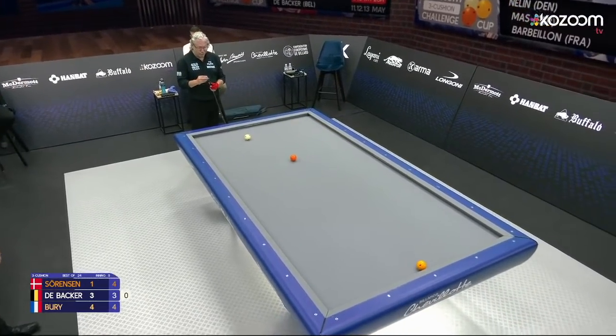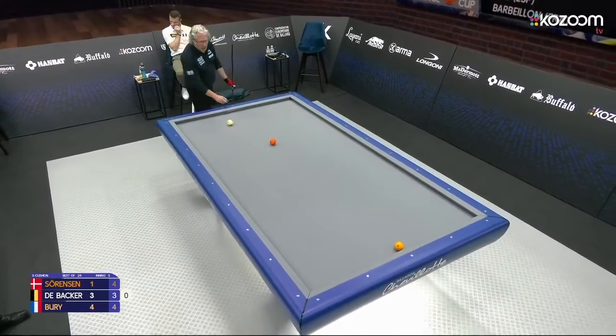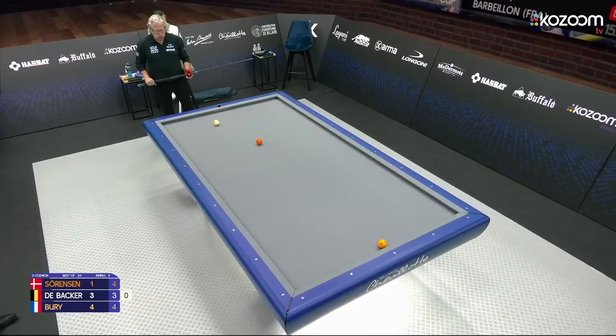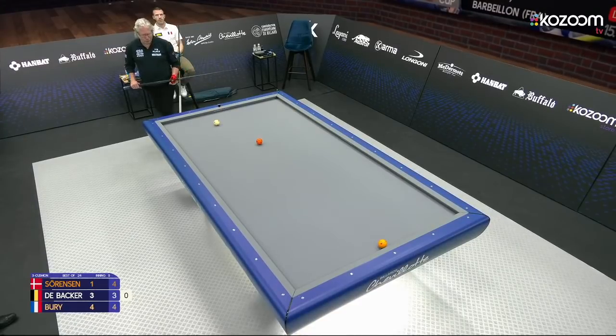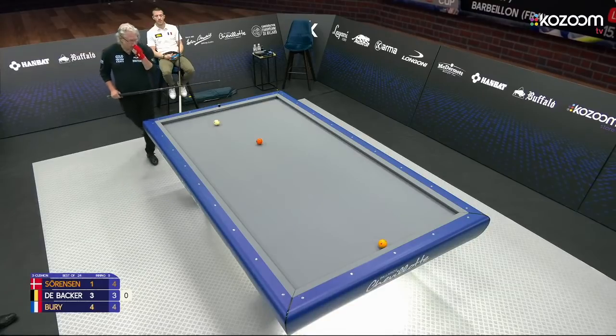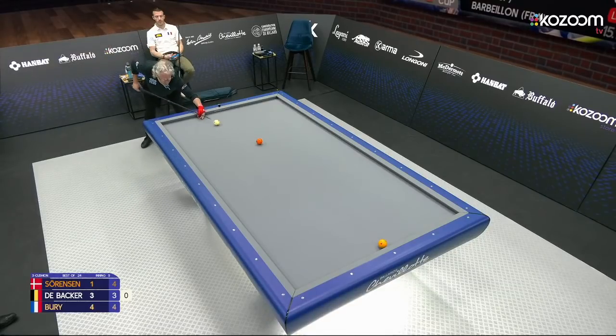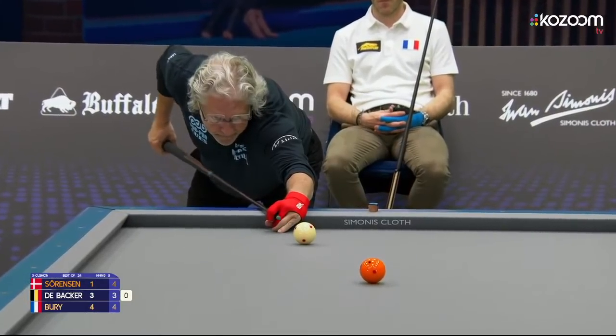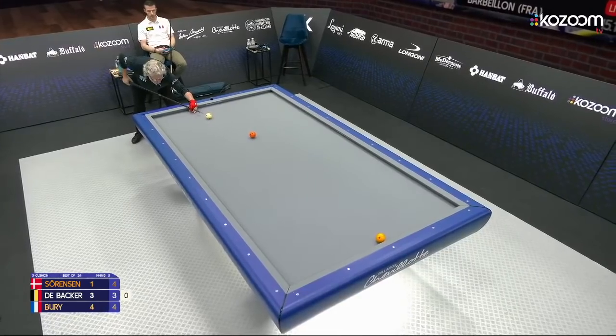And gets away with it. This is nothing at all for Peter. But there should be a chance to play safe here because cue ball of Bury is frozen or almost frozen.